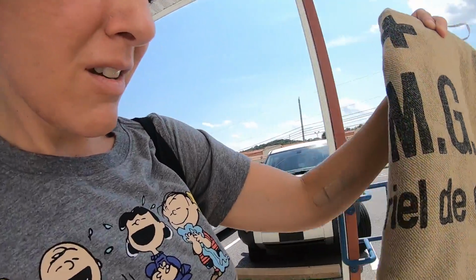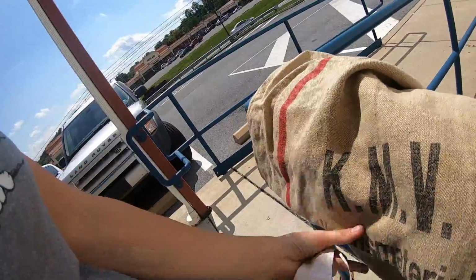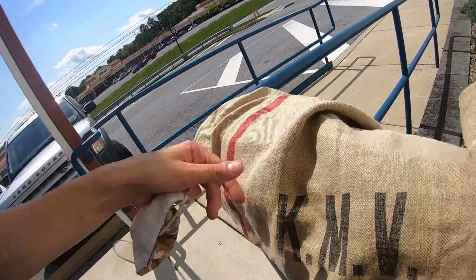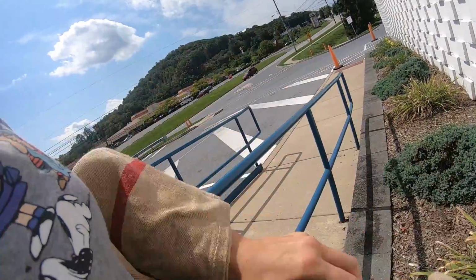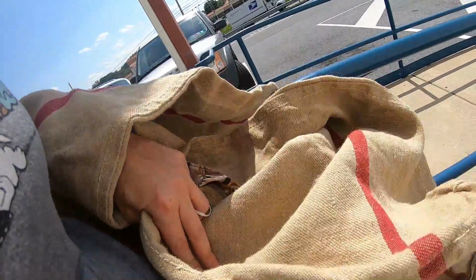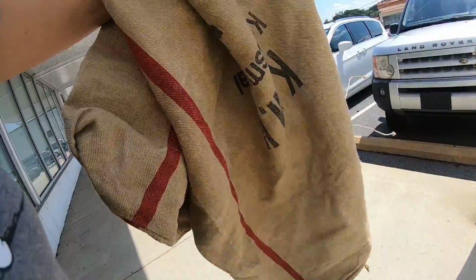Let's take a look. It's material, IMG. Corpse material, KMV, and then inside, oh geez, as I get it all dirty. PNOFR, 1945. See, the string looks new though. So it could be a repro, I have no idea.